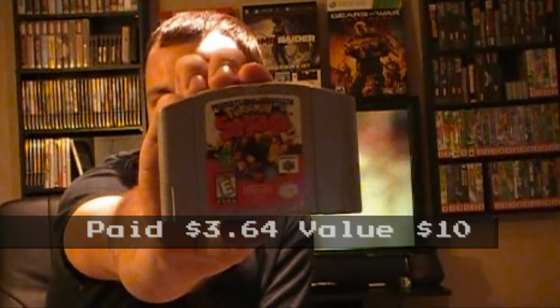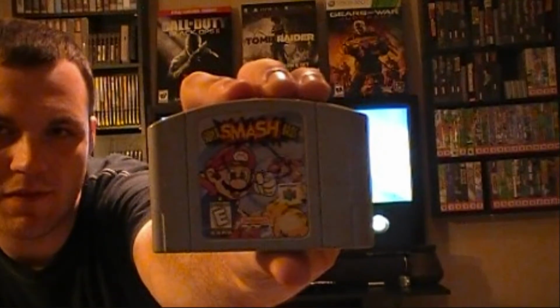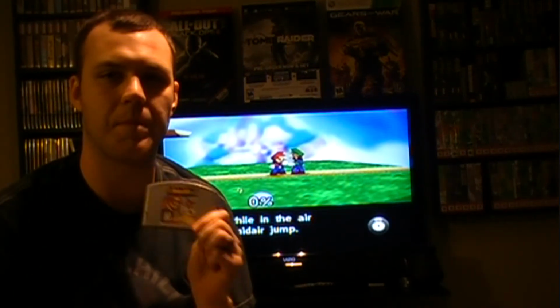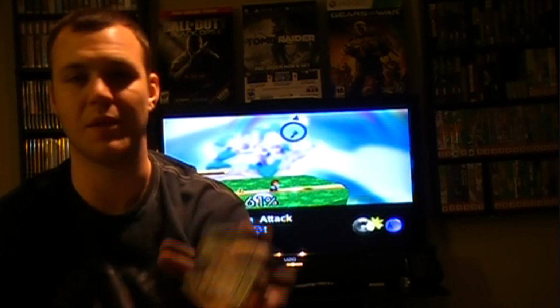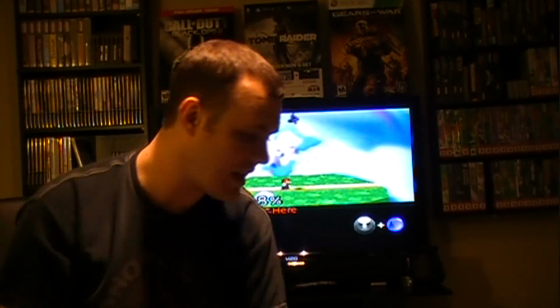And finally, I got for the N64 Pokemon Snap. Pokemon Puzzle League. And the big meat and potatoes of the whole deal, Super Smash Brothers. And it's pretty cool because I actually just got a Super Smash Brothers in my last video. So that's 2 Super Smash Brothers in the last few days. So that's pretty cool. I'm really excited about that. And I believe that is it.